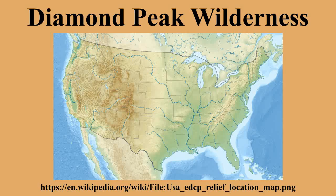Wildlife: the Diamond Peak Wilderness is home to black-tailed deer, mule deer, and elk. In winter, the mule deer migrate eastward out of the wilderness to the sage desert, while black-tailed deer and elk drop down the west slope.